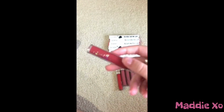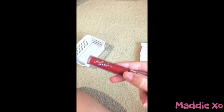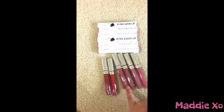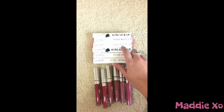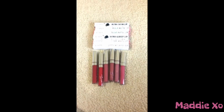And what's this one? Ew, the lighting is horrible. Ultra matte as well. I couldn't even see that. That's sad, I must need glasses. But yeah, I actually lie. I think these are all matte there, except for this one. That's a satin one as well. But there are also colours all in this one as well. But yeah, that's my little collection of ColourPop lip stuff so far.